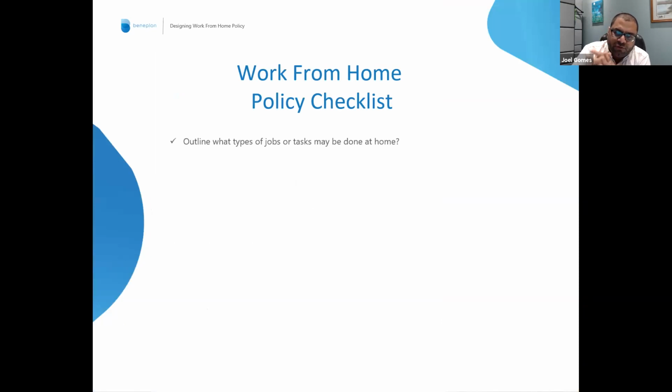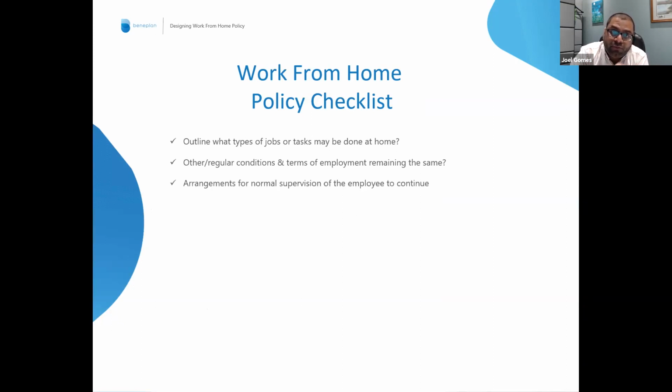So very quickly, in terms of a policy checklist, we've covered most of it, but outlining what types of jobs or tasks may be done at home, making sure that there's a statement about regular terms and conditions of employment in terms of an employment contract that you have in place before, ensuring that those remain the same. Arrangements for normal supervision. So this is where you would engage your managers in terms of setting up and ensuring that they have a code of practice, if you will, in how they're going to interact with employees who are setting up and working from home, and how that's going to continue uninterrupted.